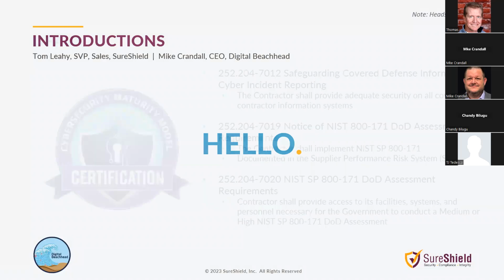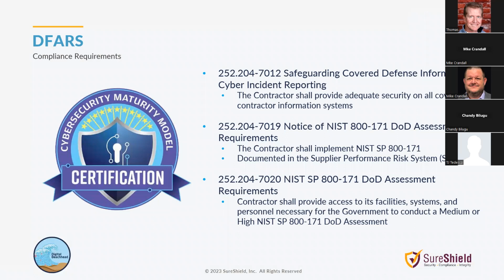So without further ado, why are we even here? DFARS. DFARS in your Department of Defense contracts spells out certain requirements for safeguarding data, starting with DFARS 7012. That really talks about providing adequate security. In 7012, they talk about becoming 800-171 compliant. So that leads us into 7019, where they now say you will be compliant with NIST Special Publication 800-171, and that you will document your compliance in the Supplier Performance Risk System.